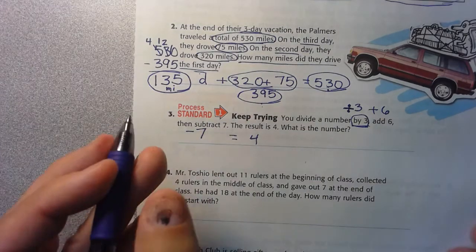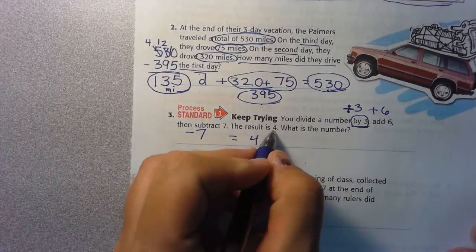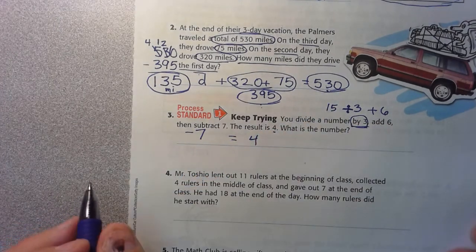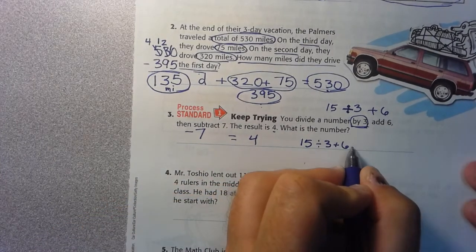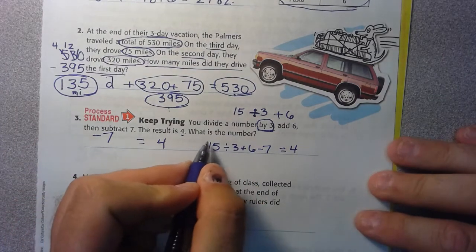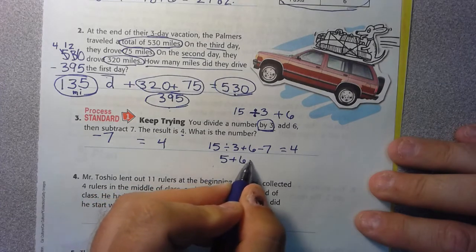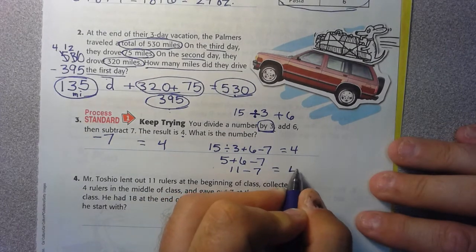Okay. All right. So he just put in a number that you could divide by 3, 15, which makes sense because the answer would be 4. So you're obviously going to have a smaller number. So he said, well, I know you can put 15 divided by 3. So if I do that, my problem looks like this. And let's see if that actually works. So he kind of did a guess, and he was right. So we got to do division first. What's 15 divided by 3? 5 plus 6 minus 7, which is 11 minus 7, which equals 4.